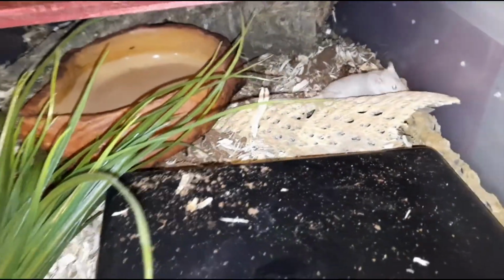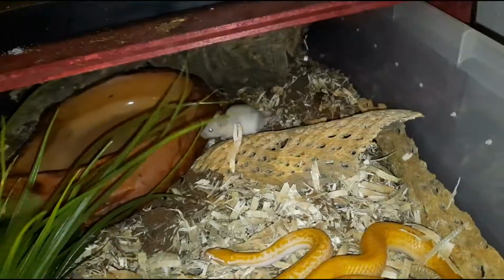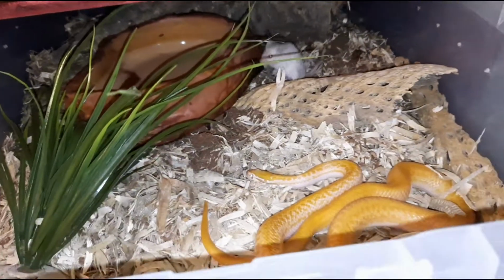Alright, got the first one here. It's alive. The other one actually passed away on the way here, so it will not be alive when I feed. I think I'm going to give this one to Mama Odie. I don't think she should have a problem. So let's see if we can witness some hunting activity. Should probably take this out. There we go.